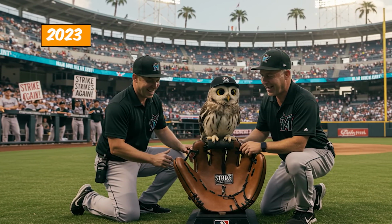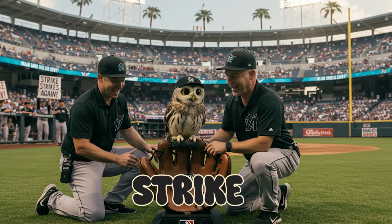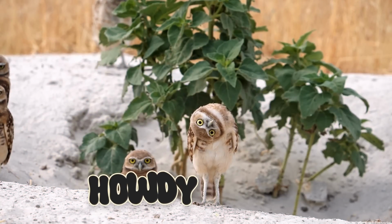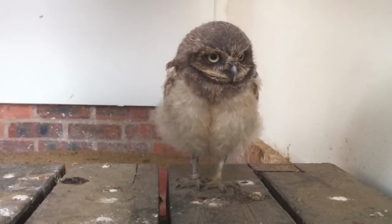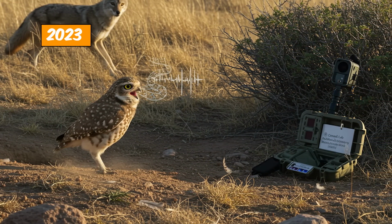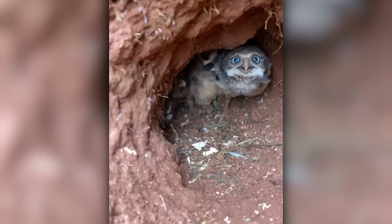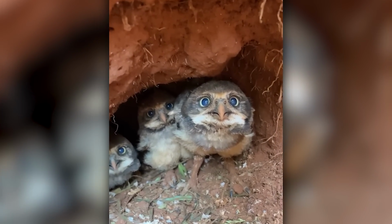In 2023, the Miami Marlins baseball team adopted a burrowing owl named Strike as their mascot after fans voted online, a nod to Florida's state law protecting them. Historically, cowboys called them howdy birds because they nod like they're greeting you. Burrowing owls mimic rattlesnake sounds to scare predators, a trick confirmed by the Cornell Lab of Ornithology in 2023. A 2024 Netflix documentary, Tiny Guardians, showed chicks dancing to scare off snakes by hopping and flapping their wings.